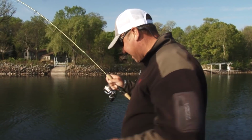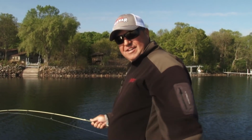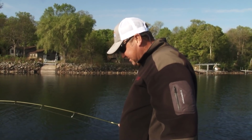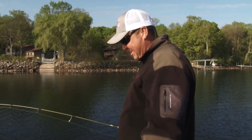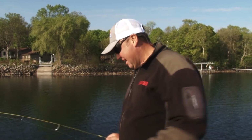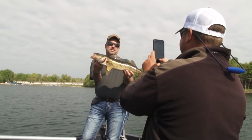Switch to a jerk bait, and lo and behold, smallmouth bass to follow. Kind of these same areas, you're catching a lot of walleyes and bass in the same locations. I like to mix it up. Caught some walleyes this morning right away on a plastic. Gave him the plastic. Now I'm on to the jerk bait. And I've been catching some walleyes on the jerk bait as well.